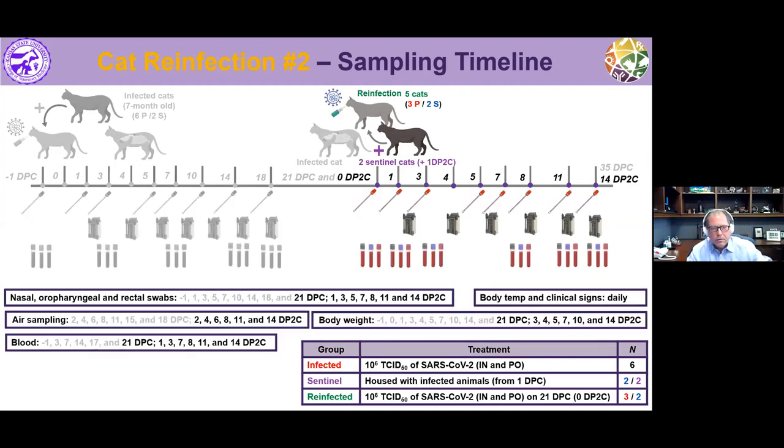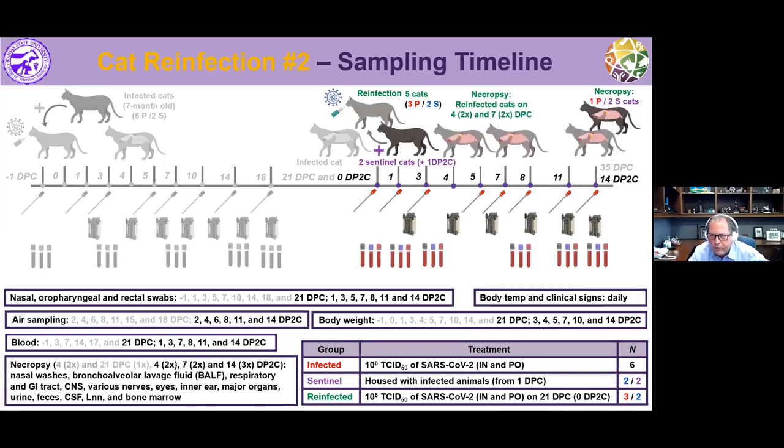And then we did the whole nine yards of sampling of everything, blood, we did clinical analysis, and then we necropsied animals, 2 animals at day 4 post-secondary infection, and 2 animals at day 7 post-secondary infection, and then 3 animals at day 14 post-secondary infection. We wanted to see whether the sentinel cats will seroconvert.